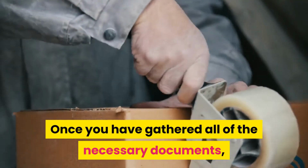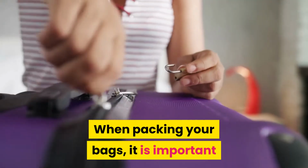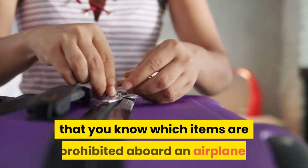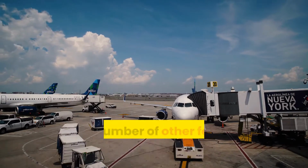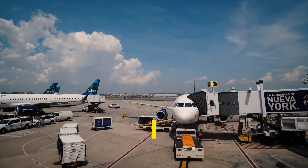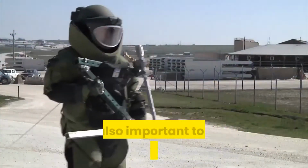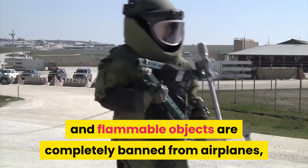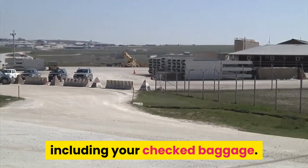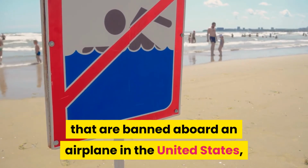Once you have gathered all of the necessary documents, you will need to start packing for your trip. When packing your bags, it is important that you know which items are prohibited aboard an airplane, either altogether or in your carry-on luggage. In the United States, as well as a number of other foreign airports, you will find that liquids and sharp objects are restricted only to checked baggage. It is also important to note that all explosive and flammable objects are completely banned from airplanes, including your checked baggage.